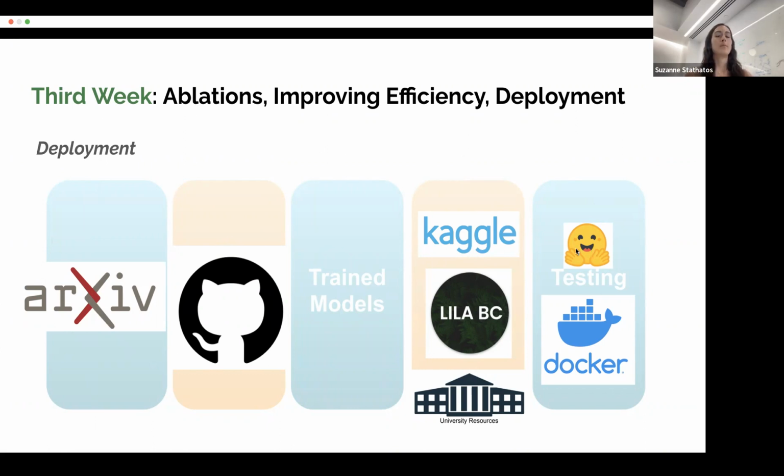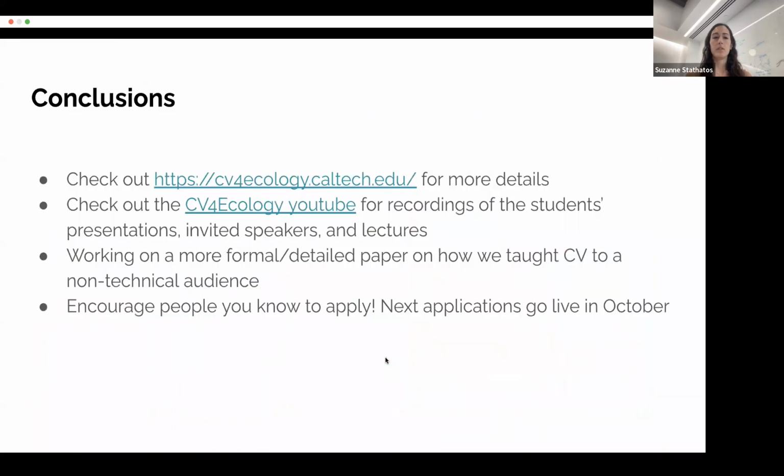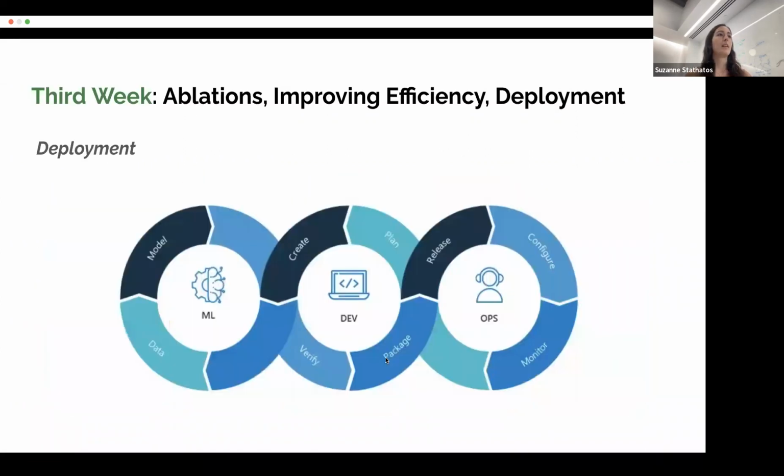Can you go back two slides? So where do you start? What's the starting point? I think it's here. So first you create or collect your data, you create your model, and then keep on creating your model. You plan to release it. I think it's from Microsoft.